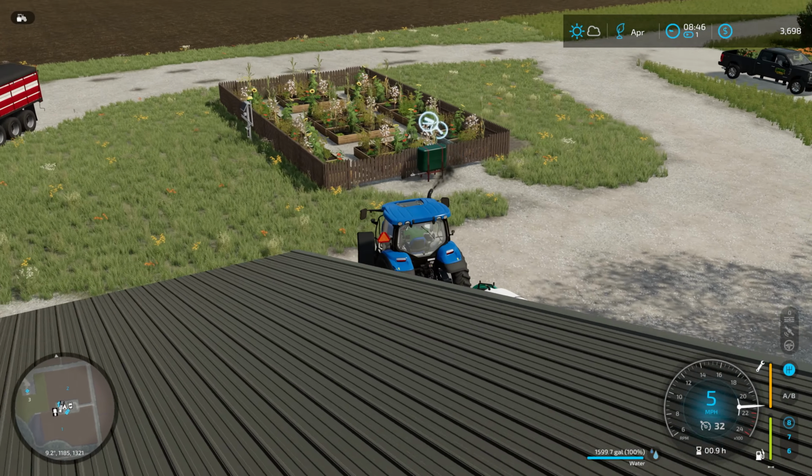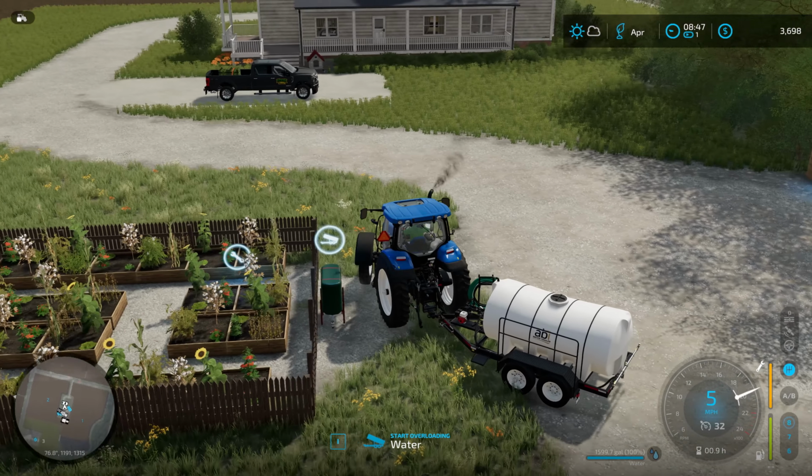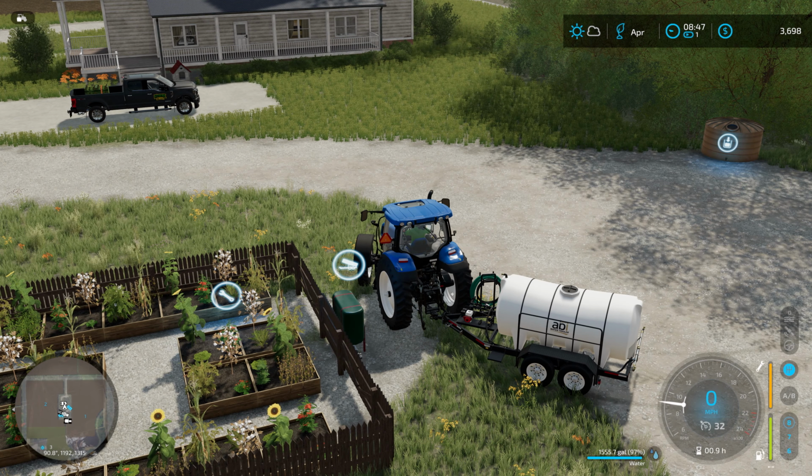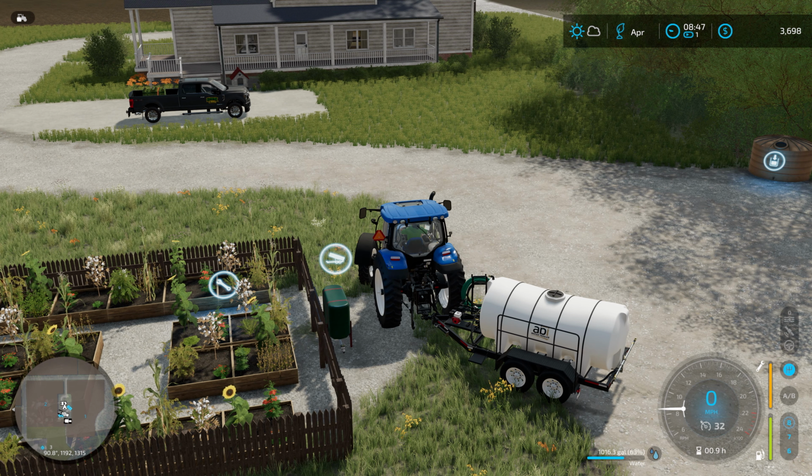So we're going to run this over here and top off this greenhouse real quick. And just see if this will fill out the water. I would love for this to top off the tanks here. And there we go. We've topped off the greenhouse. We've got a bit left in the tank. I'm going to go ahead and just park this right back over there, and we can start filling the tank right back up, I think.